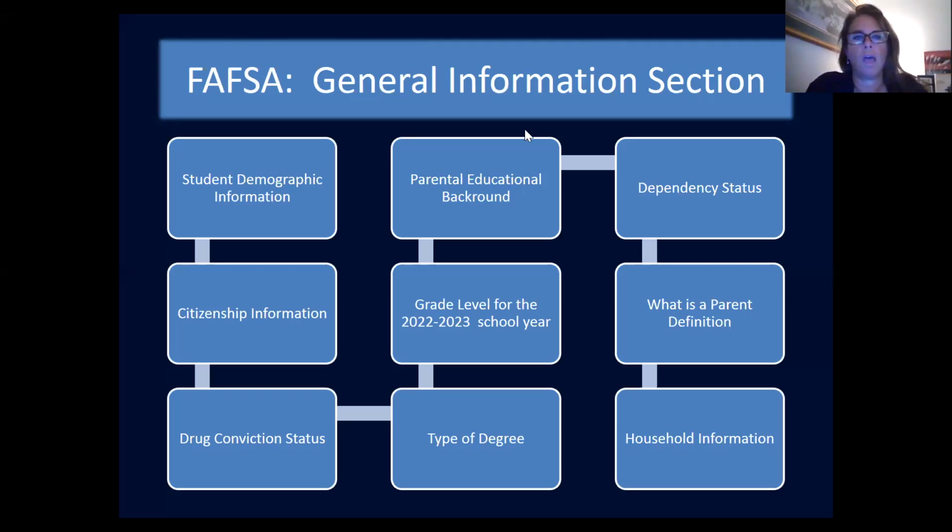So now I just want to go over once again the general information, the demographic section. You have to put in the student demographics, the parents' demographics, the dependency status. They want to know parental educational background, your household information, and the grade level for the student. So we can go to the next slide on that.